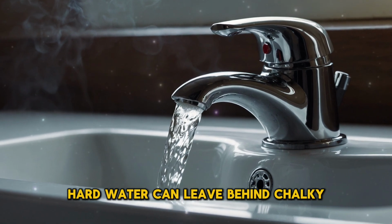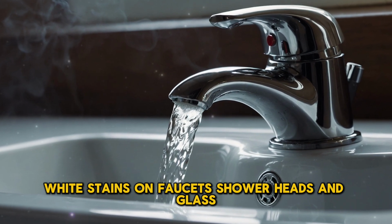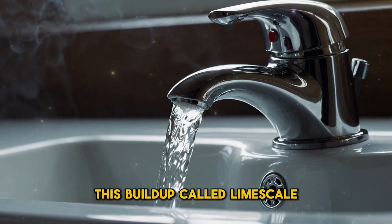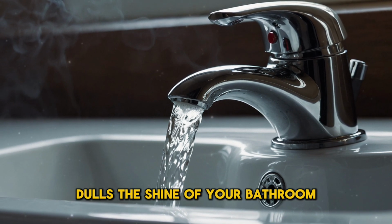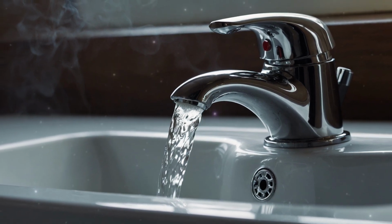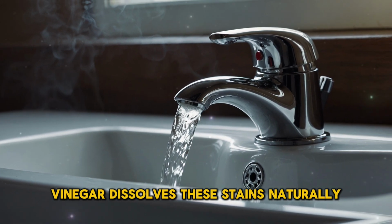Hard water can leave behind chalky white stains on faucets, shower heads, and glass. This buildup, called limescale, dulls the shine of your bathroom and makes it look dirty even when it's clean. Vinegar dissolves these stains naturally.